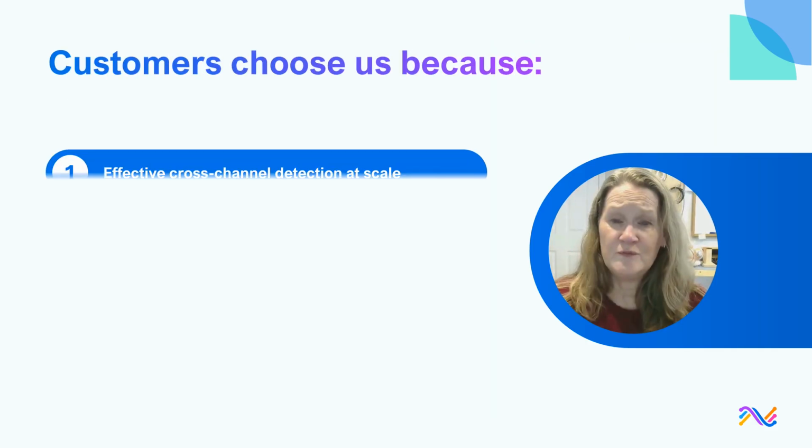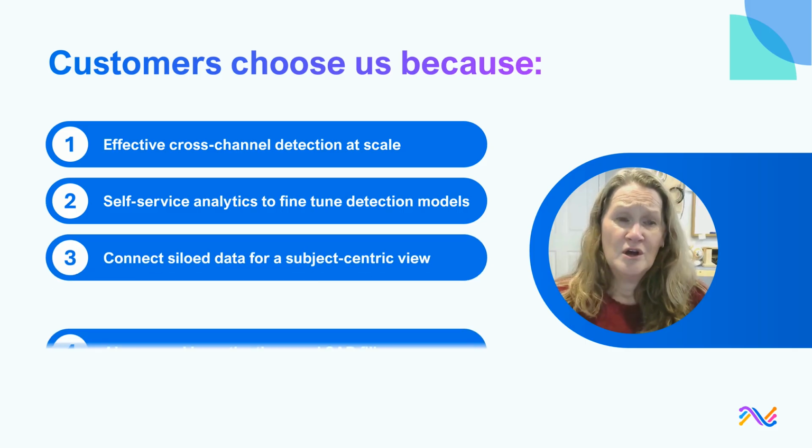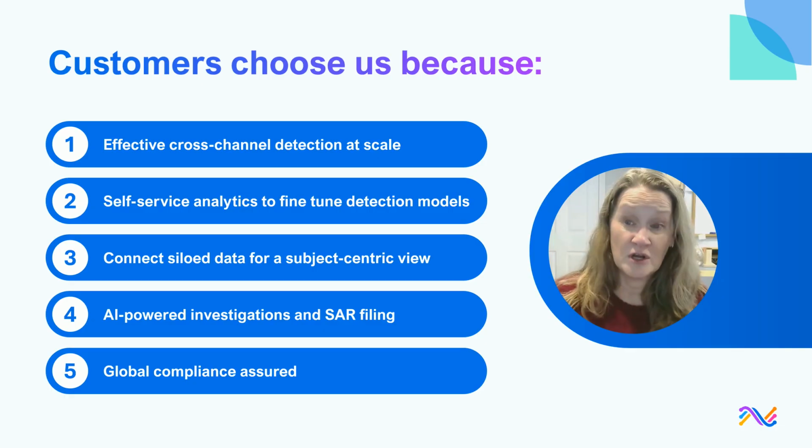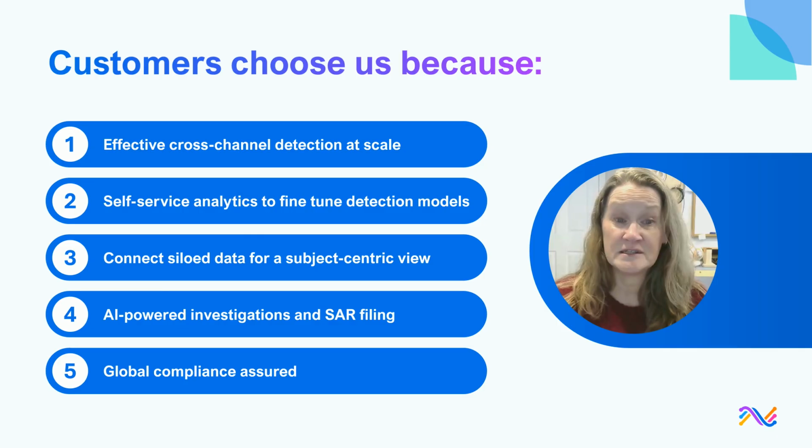These are just some reasons why we've been selected previously. We're really looking at our effective cross-channel detection at scale, something we've really been working on. We're able to scale very easily. The self-service analytics to fine-tune detection models, again, a real need that we've gotten feedback from clients on, is they want to have that control within their own models. And pulling back from this very alert-based, siloed data to a subject-centric approach. So you see a subject, what are they related to? We talked about the network analytics. We talked about the Copilot being able to pull in that data for the investigator. They're really able to see a holistic view of the customer.